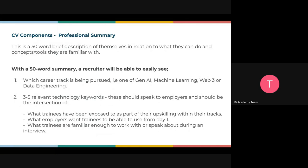Of course, when you are creating your CV, try to get these 50 words very, very meaningful. We will be giving you feedback also in your respective career channel after submission. But we will also be very intentional about these 50 words. You will see it, but we will be very intentional about this first part of the CV.